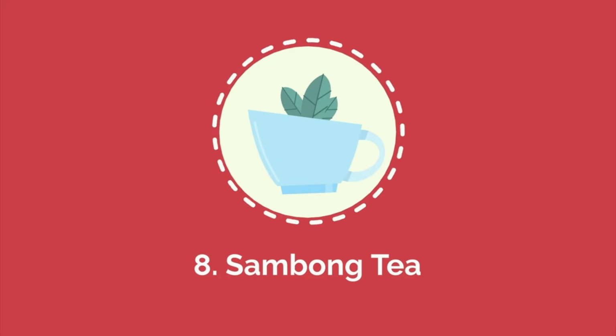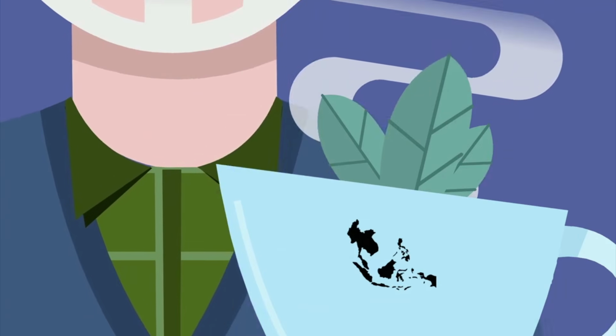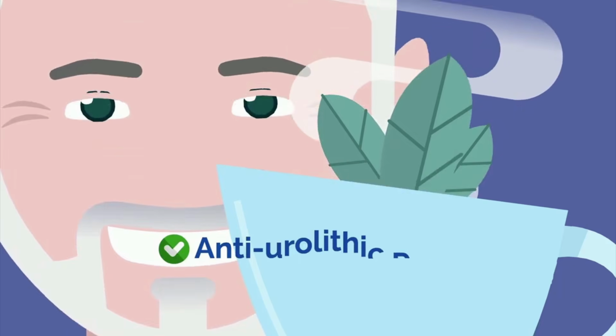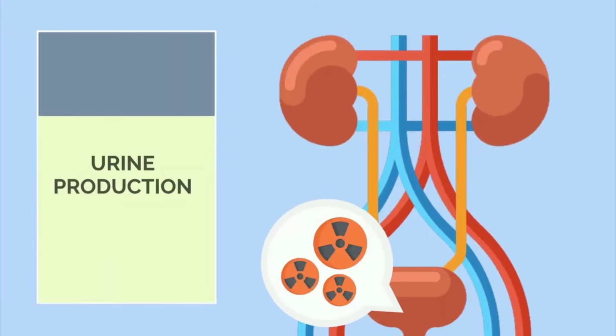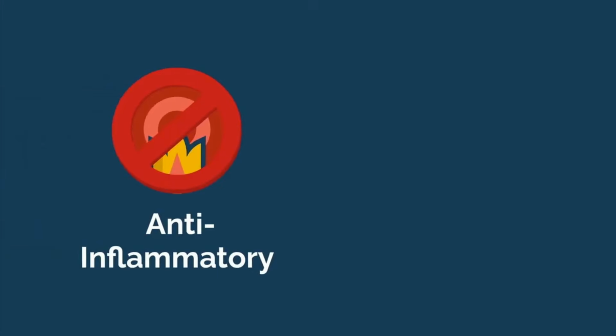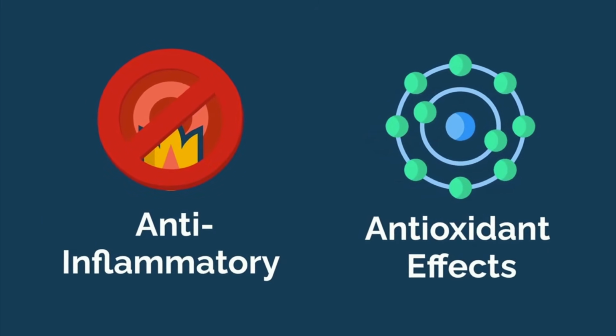Number 8. Sambong Tea. Sambong Tea is a traditional herbal remedy widely used in Southeast Asia for its diuretic and anti-urolithic properties. It helps enhance urine production, aiding the kidneys in expelling waste and preventing the formation of kidney stones. Sambong Tea also has anti-inflammatory and antioxidant effects, which support kidney health and protect against damage.